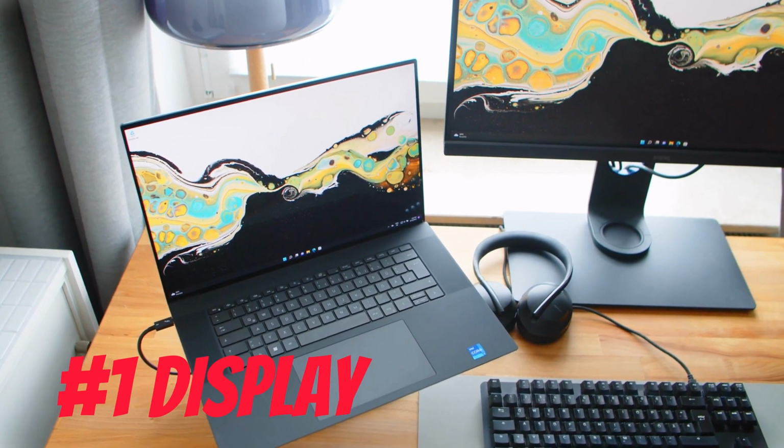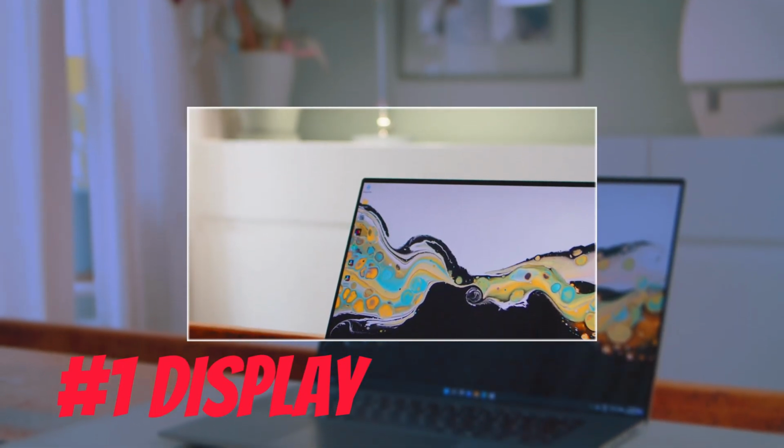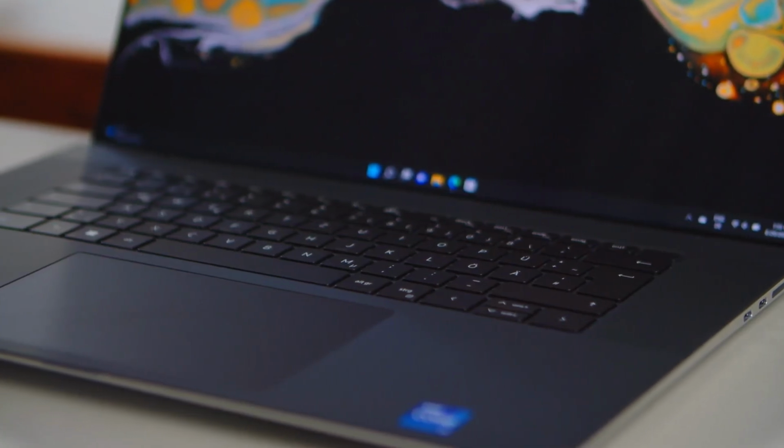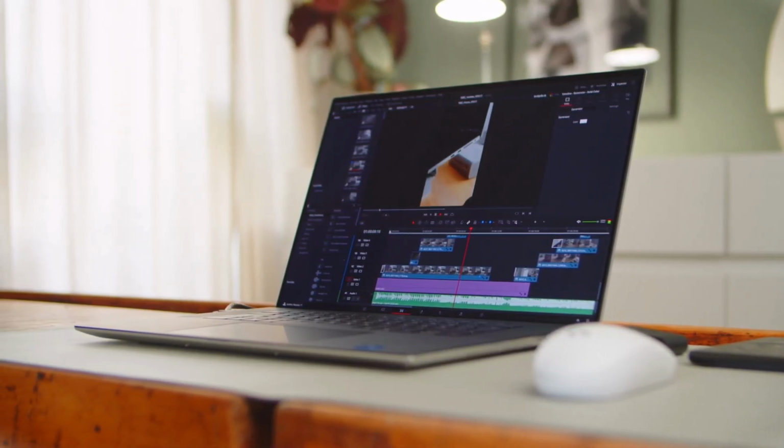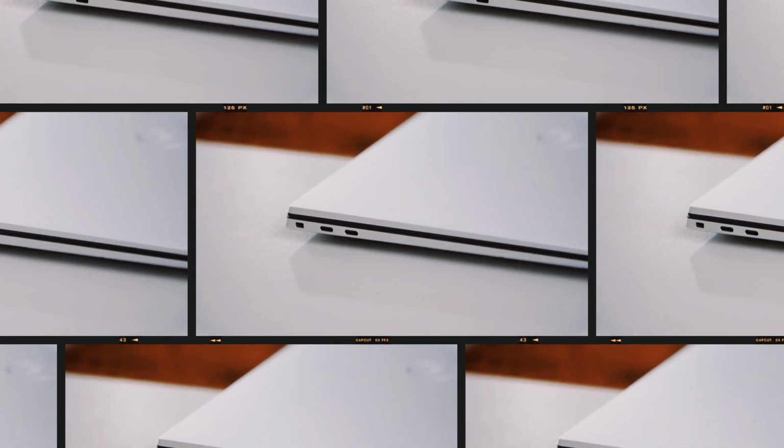Number 1. Display. Take your productivity to the next level with a 17:16:10 aspect ratio display. See every exacting detail when editing photos or viewing content, thanks to an available 4K plus resolution, 3840x2400.